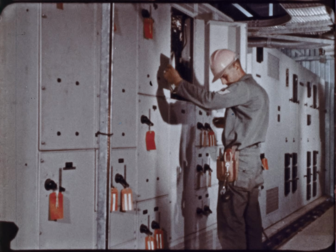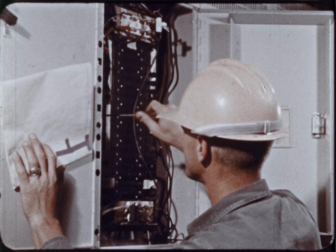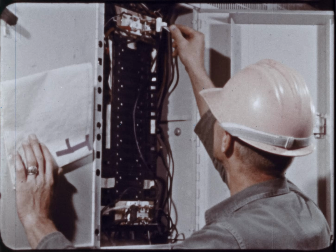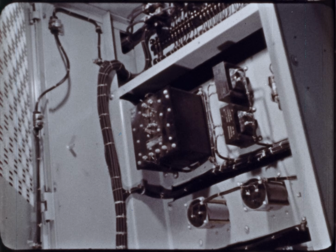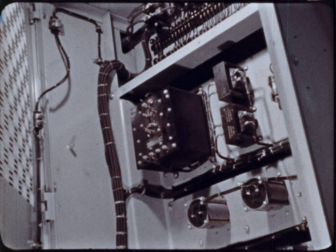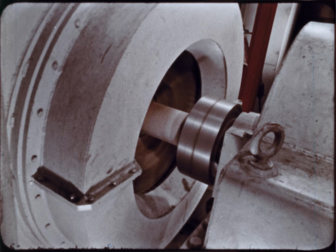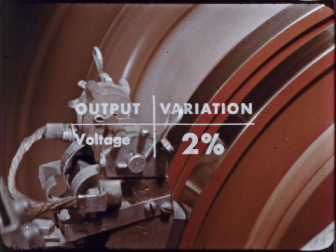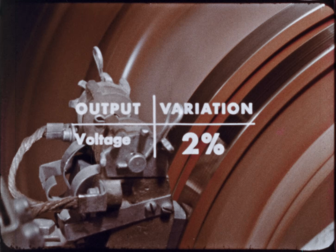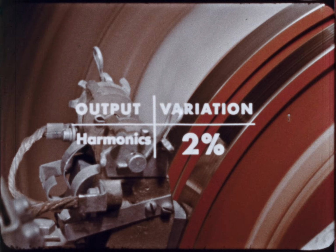Equipment in the switchgear package works with the generator to refine this output and to give the plant one of its most striking design characteristics, the high quality of the electricity produced. This quality is governed by a voltage regulator and static exciter, which can eliminate the need for further electrical refinement. With these units, electrical variations are held to tight tolerances. Voltage varies less than 2%. Frequency, less than 2%. Harmonics, less than 2%.